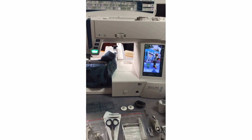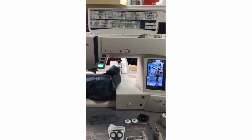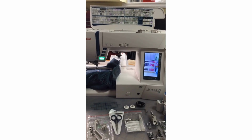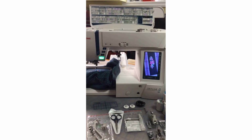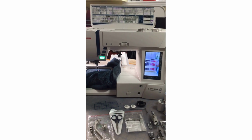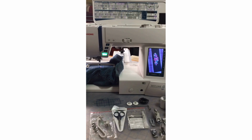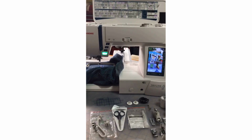So I often tell people when they ask about the differences between the various machines, the 15,000 is Barbie, it's the ultimate, and the Skyline S9 is like her little sister Skipper. She does a lot of the same things, it's just a slightly smaller profile, but still has a lot of those capabilities. So yes, exactly. Gordon Madeline says it's the baby sister to the 15,000. Yes, it just has slightly less design, less stitches, but it still packs the same kind of punch.